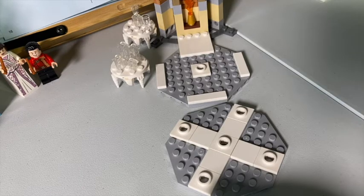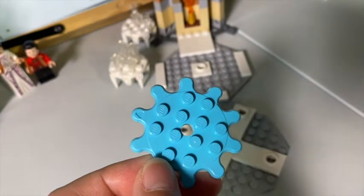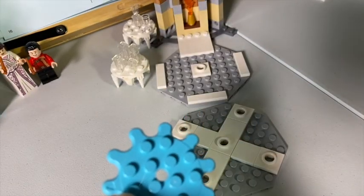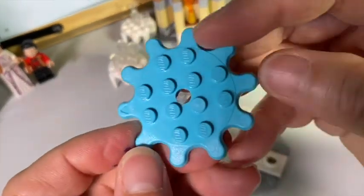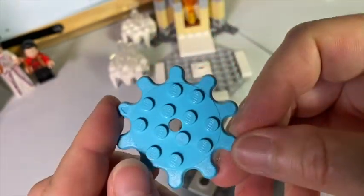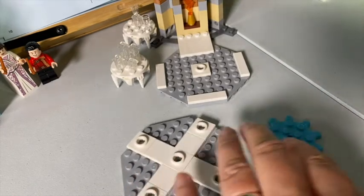Ooh, alert. We have a piece we've never had before. Ooh, look at this. Oh no, that's the wrong one. It's this for a new piece. Look. Nice colour too. Sort of looks like water, does it not?